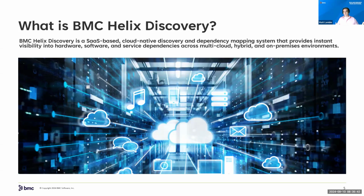And what is Discovery? Well, it's a SaaS-based, cloud-first discovery tool for finding your IT assets, finding the dependency mappings between your assets, and ultimately being able to bring all that data together in one central place, whether it's assets in the cloud, on premise, in a hybrid solution, whatever you've got, wherever you've got it. Discovery can help you understand what you have and what state it may or may not be in.